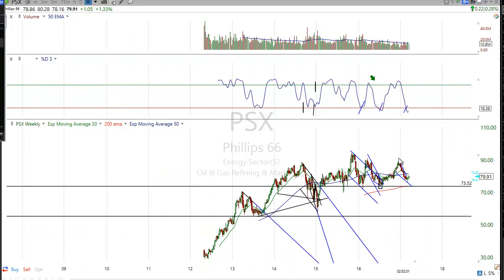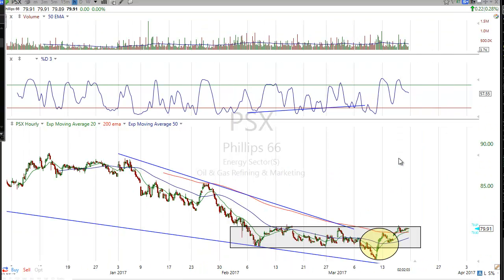Phillips 66, a refining stock. We've talked about how Warren Buffett has a big stake in this. It's like his fourth, fifth or sixth biggest holding, and he continues to add to it. You'd actually get in at a better price than he has. I think his last price was something like 84, 85.